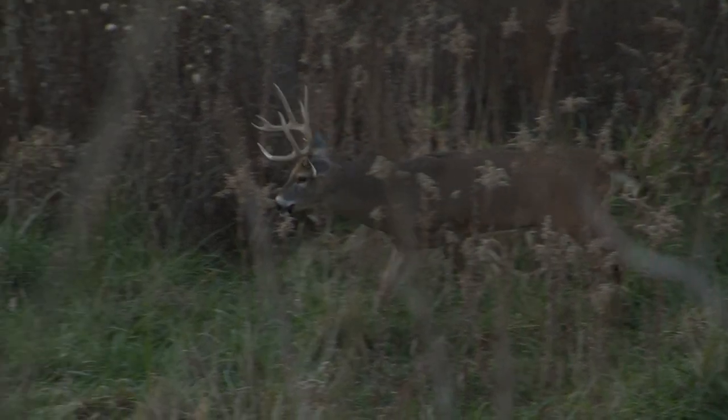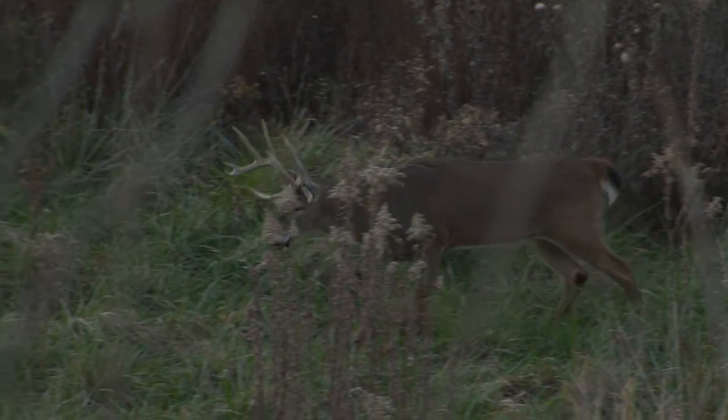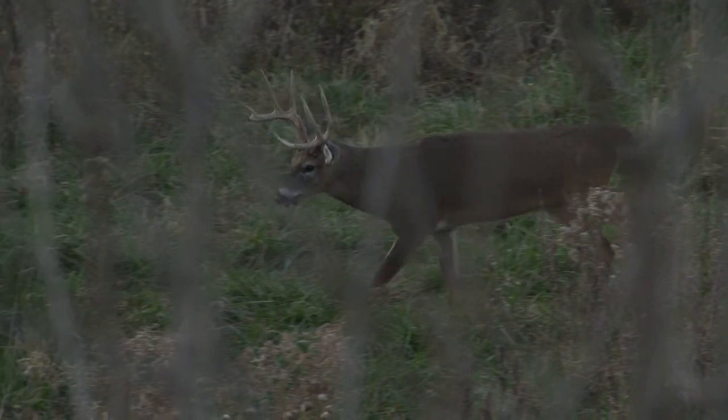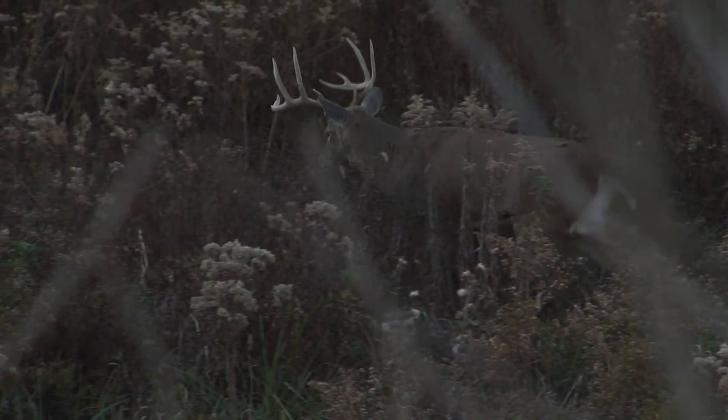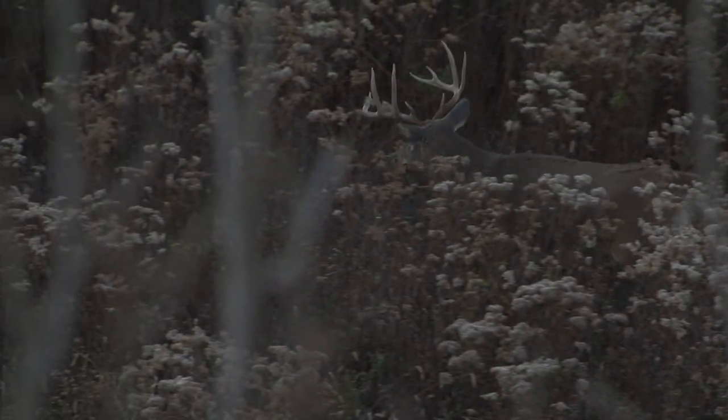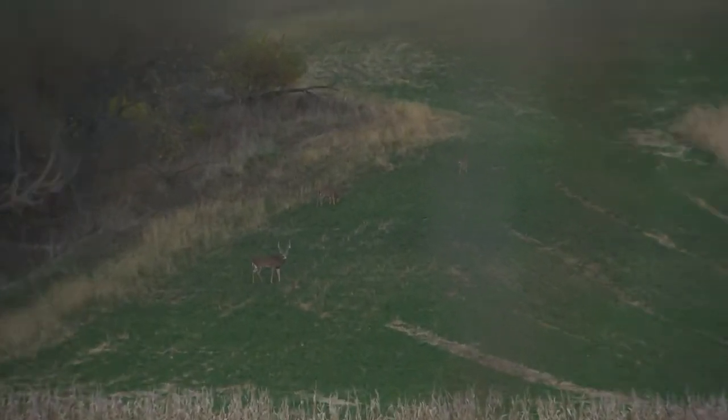So it shows you that even though it's 75 degrees out, when the rut is on, these bucks will move at least some. We have to be really careful in this spot because we're right out in the wide open and there's lots of trails that converge right here. So I'm keeping my head on a swivel.